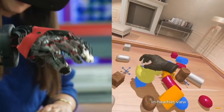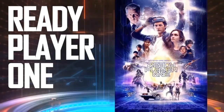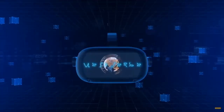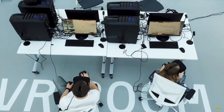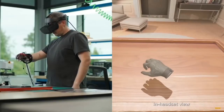Meta's research arm has been working on haptic gloves for 7 years, and even now the gloves that have been developed aren't yet portable, but they could be someday. Changing the stiffness of the material, we have ones that use air to move something across your fingertip up and down or laterally inward. That helps you create that shearing force, and ones that are little bladders that create pressure. So Meta's confident that the haptics can do things at a level that hasn't been possible before.